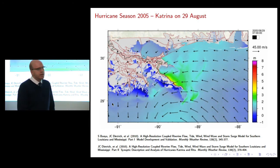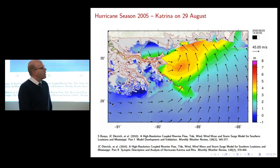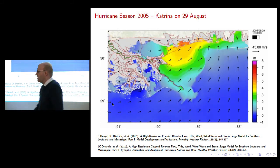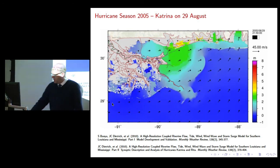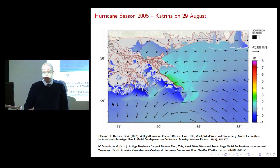These are big, high-resolution models that are run on some of the largest supercomputers in the country. And then they were used, as I'll discuss, by the Army Corps and FEMA after the storms went through. And they're used for forecasting of storms here in North Carolina.